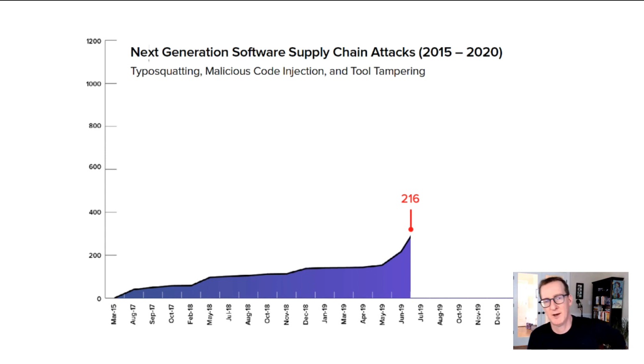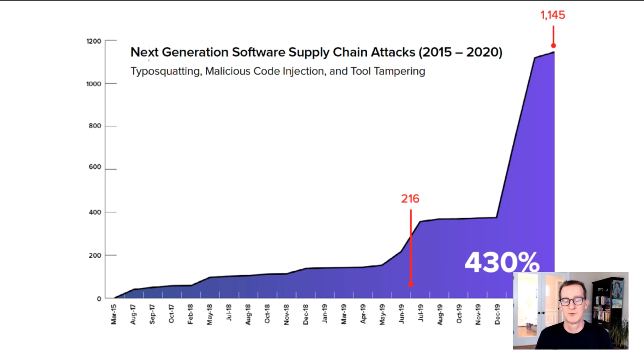And also not open source related specifically, but the SolarWinds hack also looked to be some kind of tool tampering. Between March 2015 and June of 2019, we saw about 216 records of these kinds of attack approaches. But more concerning, from July 2019 to May of 2020, when we were doing this research last year, we saw an increase of 430% in this area. Almost 900 new attacks were recorded for these software supply chain attacks.